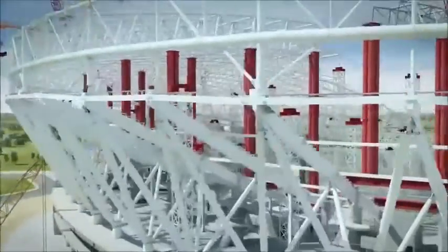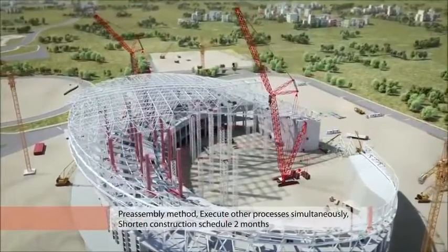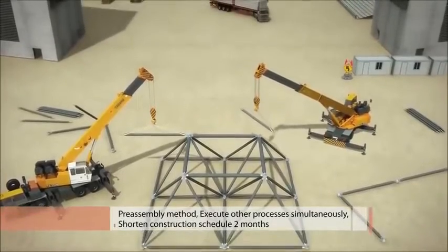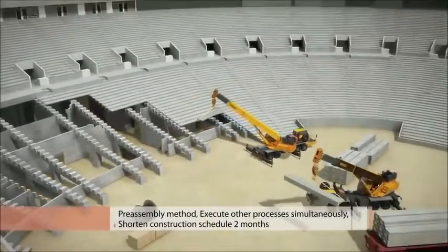The construction was carried out by dividing the building into a total of 46 blocks, assembling the blocks on the ground and installing them. Therefore, other processes could be performed on the interior of the building while the assembly took place, resulting in a 2-month reduction of the construction period.